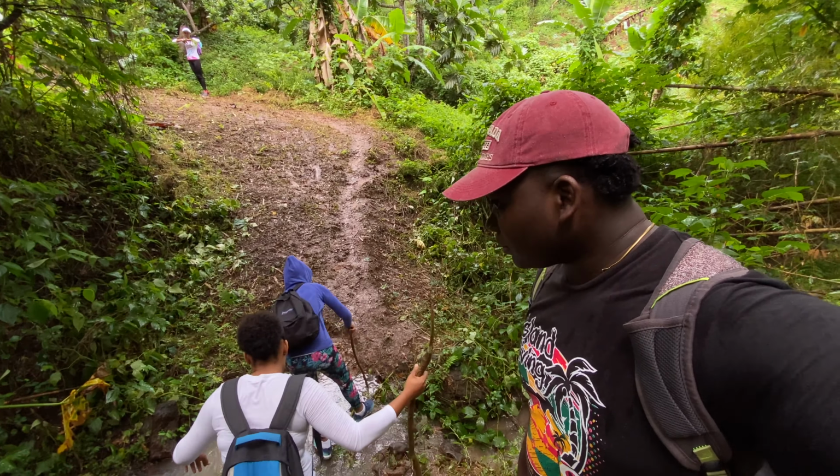So we're just about 5 minutes out from the actual waterfall. After we cross this river here, it's about a 5 minute walk and we should be there. So stay tuned to the 473 Factory heading to Bailey's Waterfall. The only good thing about crossing the river is you get your shoes clean.